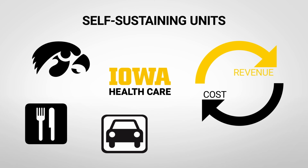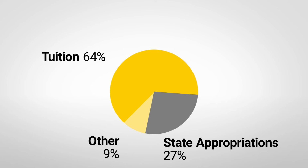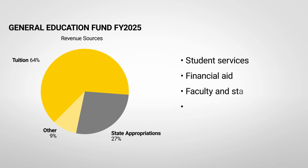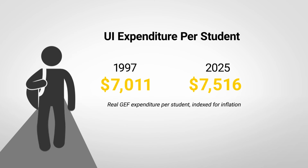Tuition and fees, state funding, and federal support make up the university's general education fund. This revenue determines how much money the university has to spend on student services, financial aid, faculty and staff salaries, and facility maintenance. While many programs, courses, and student services have been added over time, efficiency efforts have kept expenses from increasing.